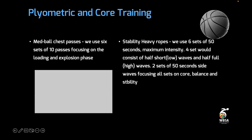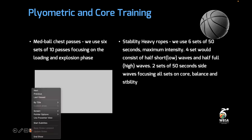Also, the plyometric exercises and core training are very, very important. Like the one you saw earlier, where a player is sitting against the wall sideways and working on the core muscles. Sometimes you'll have a player facing the wall with a medicine ball. Try not to give them a heavy weight, but depending on the weight of the ball, let them bounce the ball off the wall, receive it, and bounce it back. They can do a pass as well, and that works on your shoulders.